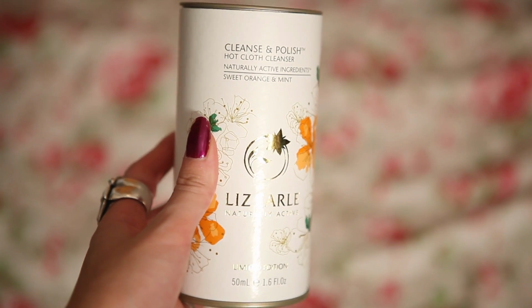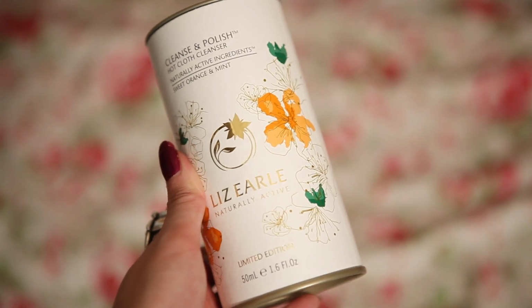And the last section, things for under £10. The first thing is £9.75. I had to check my prices, and this is a mini version of the Liz Earle Cleanse and Polish Hot Cloth Cleanser in my favourite scent. This one is Sweet Orange and Mint. This is one of the best smelling things in the world, and this is going to go to myself, and I love this. I'm happy to have more.